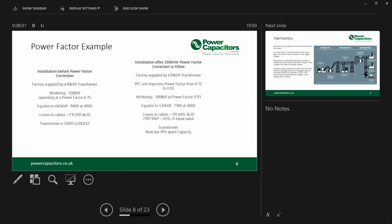However, if we install 250 kVAR and improve the power factor 0.75 to 0.93, this equates to 537 kVA. We've saved that amount of power. Losses come down. We're only using 35% less power than we were in here. And now the transformer can support that 500 kilowatts of load, but we've also got 15% spare capacity. So by installing those 250 kVAR, not only can we run that load, we can actually put another 50, 60 kilowatts on it. Go to the next slide, please.